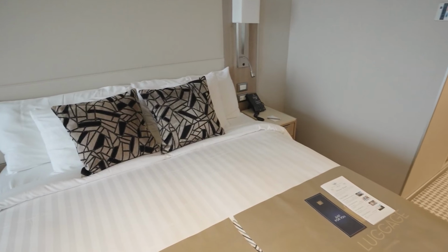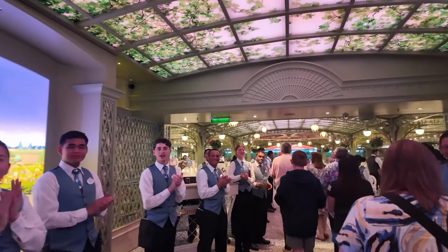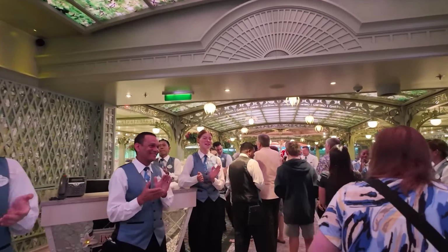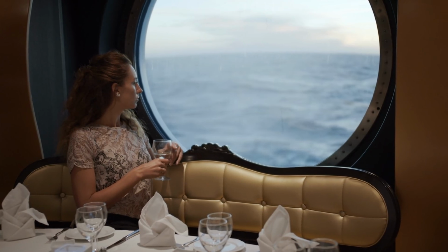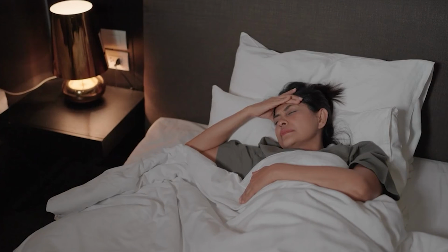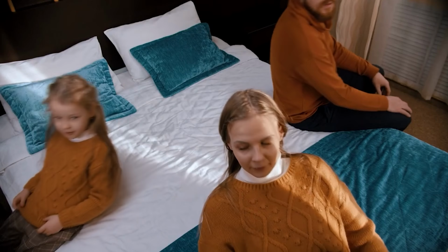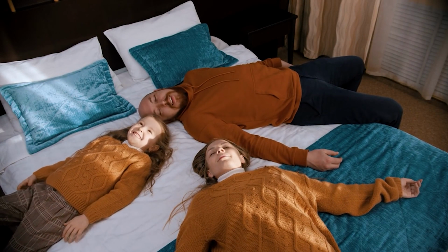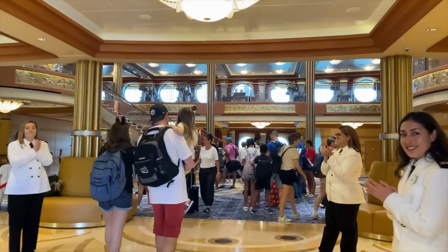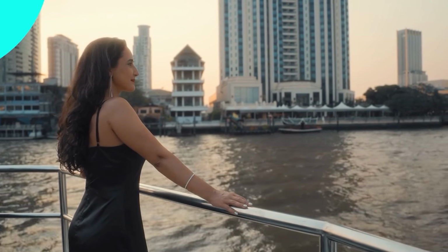There's a new way smart cruisers are setting up their cabins. One that completely flips how embarkation day feels. It's simple, it's fast, and it quietly fixes problems most people don't even realize they've created. Miss it, and you'll spend your trip fighting your cabin instead of enjoying it. But when you get it right, your room becomes the most efficient, stress-free space on the entire ship. So before you unpack or open that balcony door, here's what you actually need.